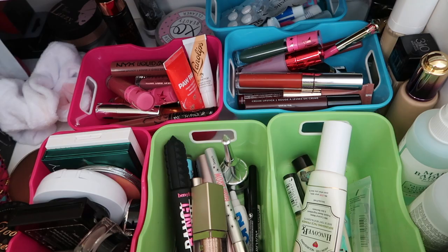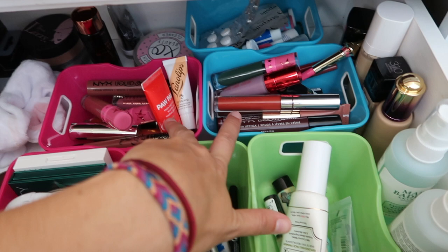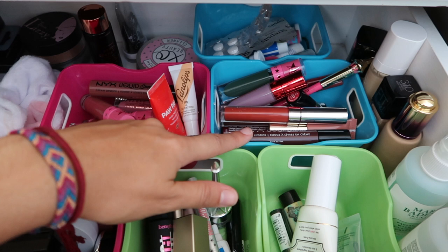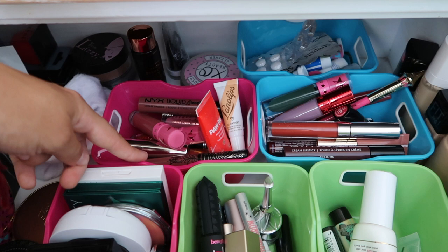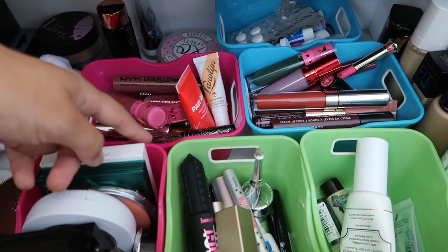This probably doesn't look that different, but I've just sorted through the baskets here. This has definitely shown me that I have a lot of lip products because they're spilling into two containers. But these ones are the more wearable ones, ones that I probably will reach for more. And then these ones are the more colorful ones. And I have a few in mind that I'm really going to try and use up. So hopefully I won't have as many lip products in the future. It's nice having a lot of different options, but you also don't want to have so many that you don't actually end up using them and they just expire.